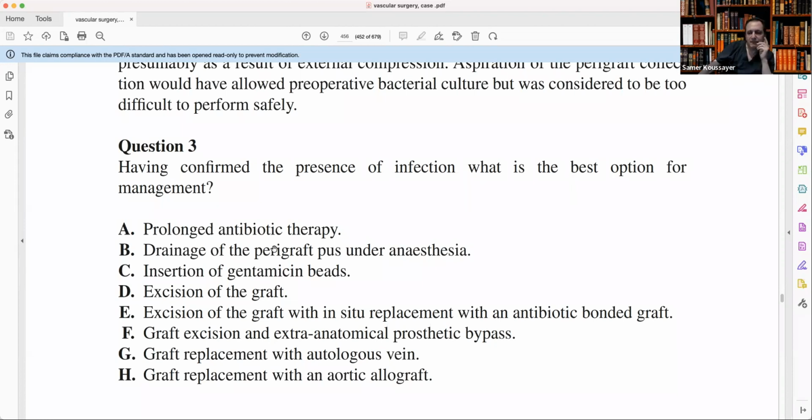So silver antibiotic graft is good. It's quick. You don't have to harvest the vein. You don't need an external anatomical bypass in place. And some people showed a good result, but the problem is reinfection still. It's about, I think, 13 to 15% get reinfection.